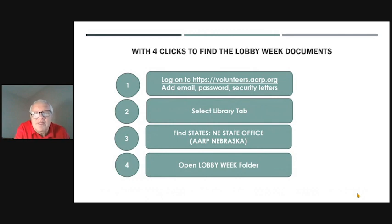So here are the 4 clicks. The very first click is we're going to log into the volunteer portal. We go to our browser and we type in volunteers. Now, please notice there's an S after volunteers.aarp.org. And then you put in your email address that you used when you volunteered, and then use your password. Then there are 3 security letters that will appear on the screen. You just copy those letters and press enter.